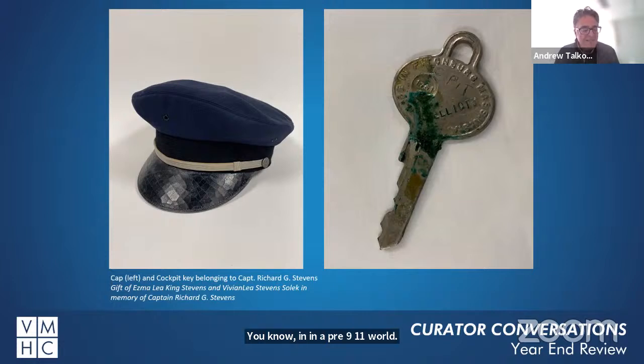So Piedmont Airlines and Captain Stevens did so much to connect Virginians to the rest of the nation and the world. And we're very glad to have these items and his story as part of our collection.